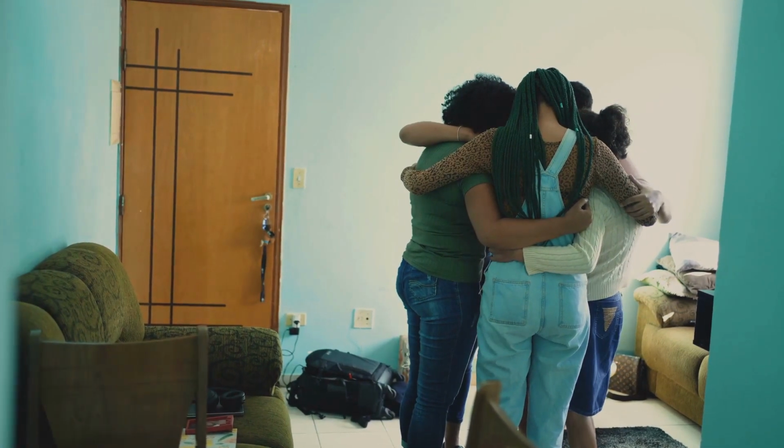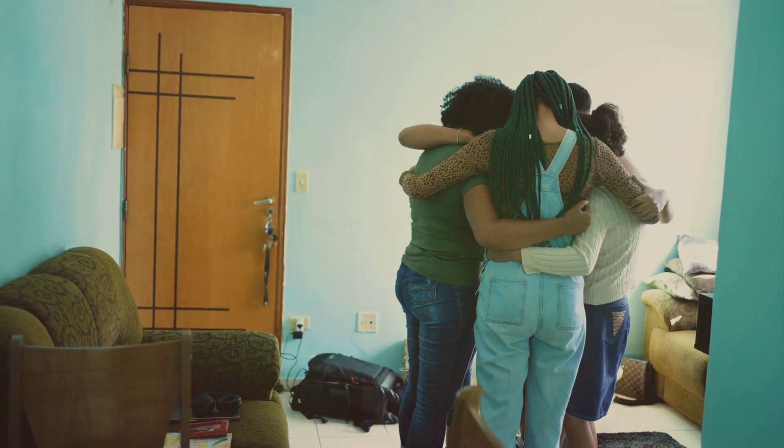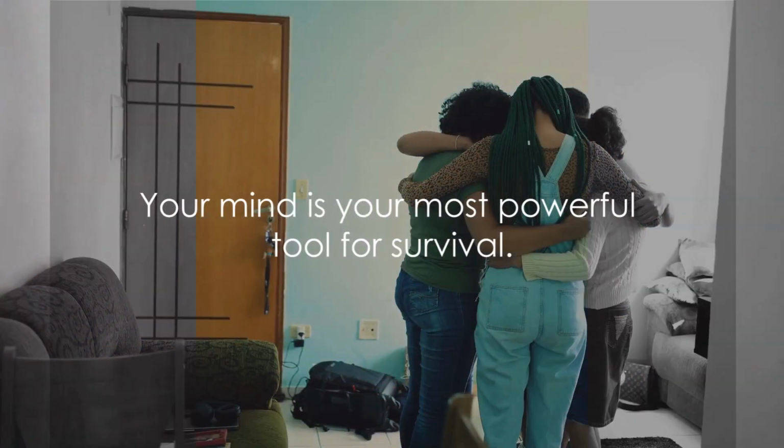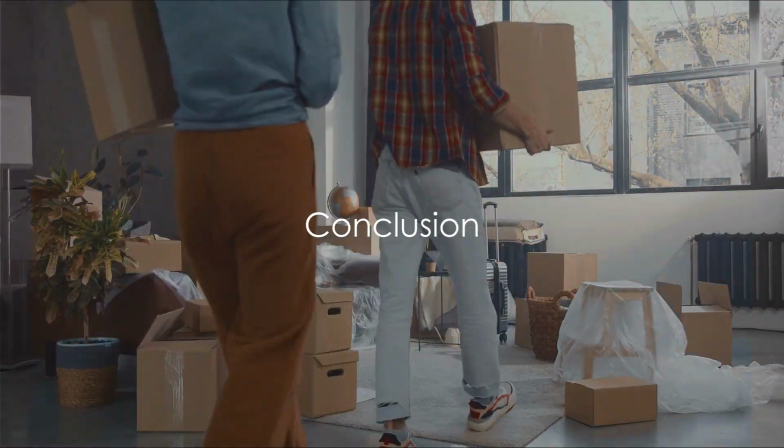And don't forget to take care of your emotional health. Connect with your community, share your fears and hopes, and support each other. Remember, your mind is your most powerful tool for survival. So, are you ready to face a SHTF scenario in your apartment?